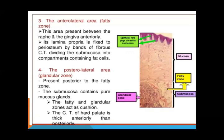The anterolateral area, the fatty zone, is present between the rugae and the gingiva internally. Its lamina propria is fixed to the periosteum by bands of fibrous connective tissue, dividing the submucosa into compartments containing fat cells. The posterolateral area is the glandular zone.